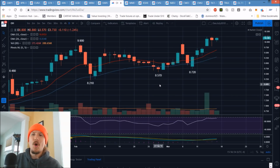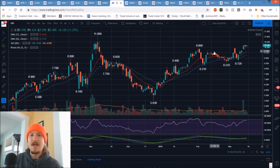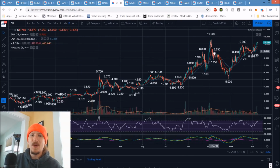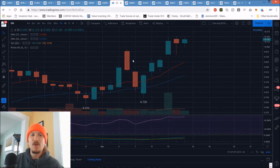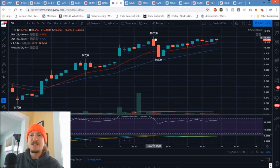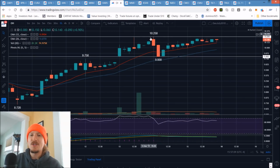OH. So OH is tightening up with 2 daily inside bars in a row and trying to get that all-time high here as well. They're right there. OH is definitely standing out for its strength on the chart. And if we look at it on the hourly time frame, we can see our high and low. Again, got to be cautious of that volatility. That's a 4% pullback in 2 hours.